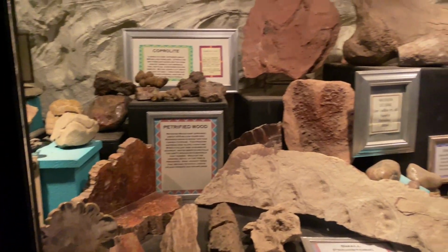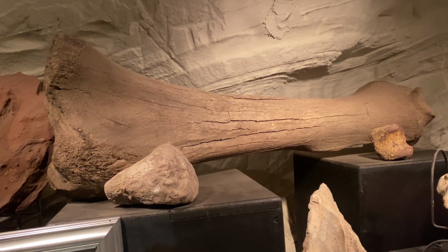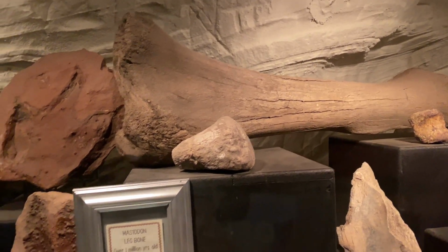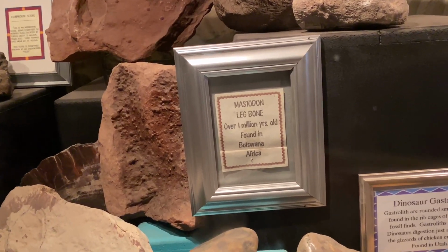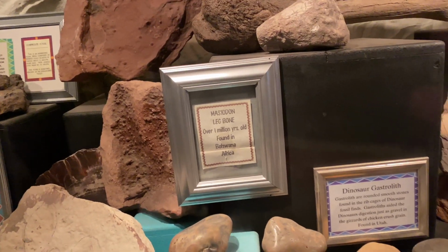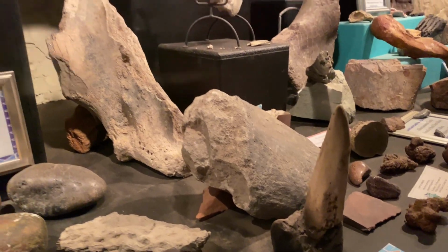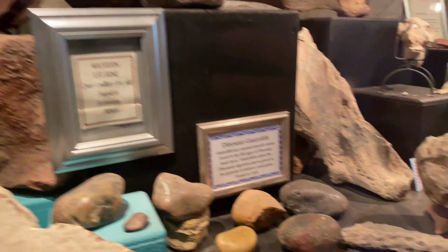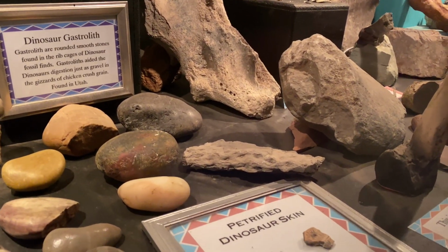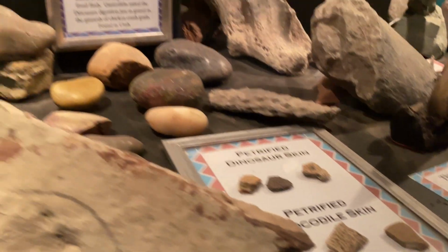Mastodon leg bone. Is that what that is up there? Cool. Here's the sign for it. This is a replica of the largest T-Rex tooth ever found. Petrified dinosaur skin, on that sign. I don't know how they figured that out.